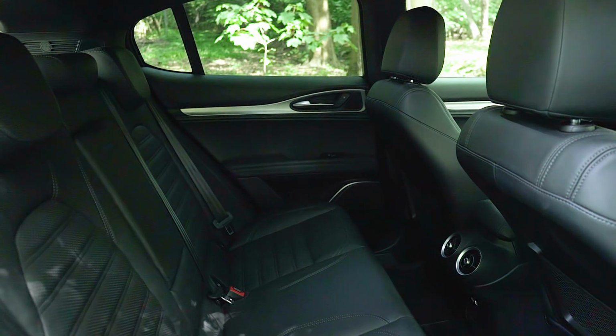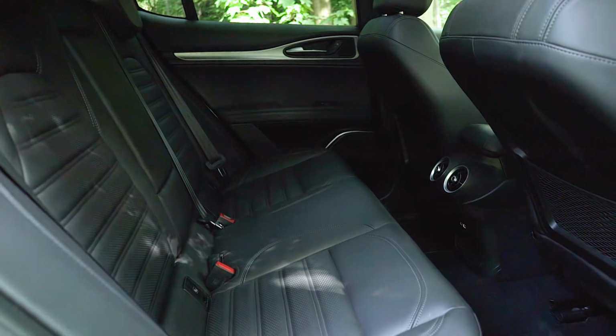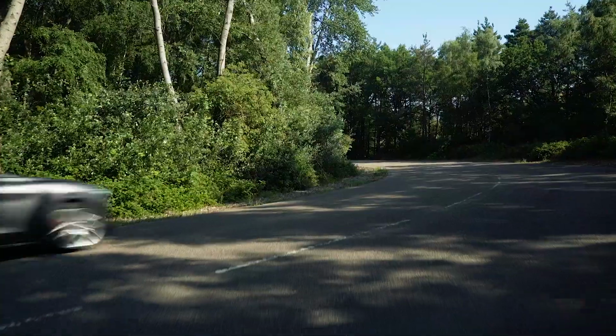Mind you, in the back, 5 stars for the Alfa because it's got the most fantastic ISOFIX solution I've yet come across. Oh yeah. Which is that the bars, which are really easily accessible, are just covered by flaps that stay attached to the car. Attachable flaps. I love an attachable flap.